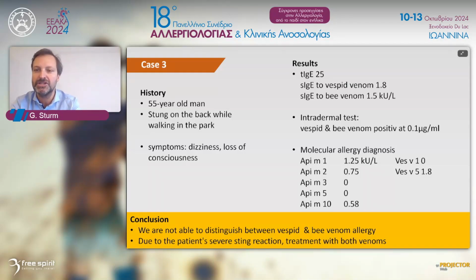The initial reaction was very severe, and then we always recommend treating with two venoms, then you are on the safe side. It could be that one sensitization just causes large local reactions, we don't know. We cannot distinguish between asymptomatic sensitization, large local reactions, and systemic reactions. But in this case, a double therapy with bee and Vespid venom would be advisable.